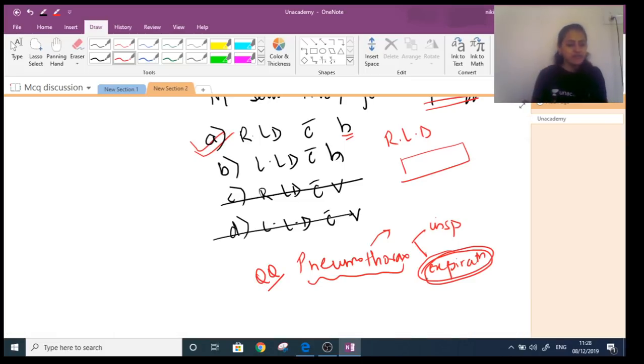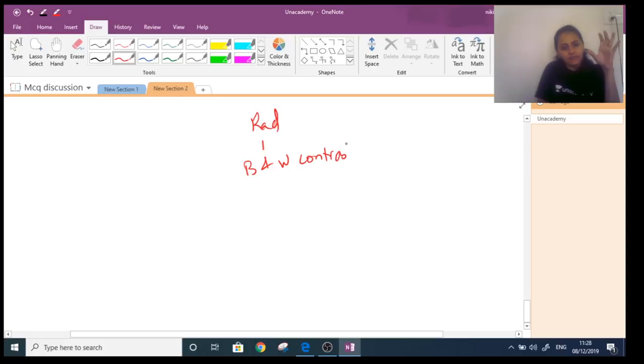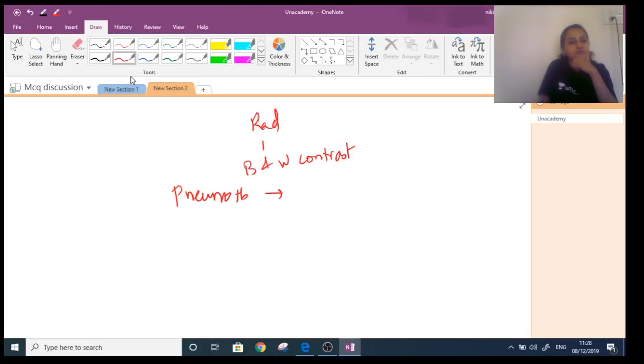Now it is also very conceptual why you do an expiratory view in pneumothorax. If you understand the concept, you will never ever forget this. Now I said that radiology is all about black and white contrast. How does pneumothorax look on an X-ray? Pneumothorax is black or is it white? How is pneumothorax on an X-ray?